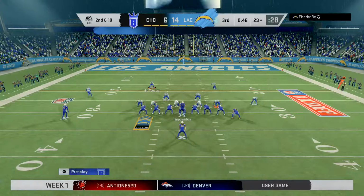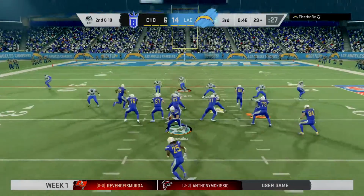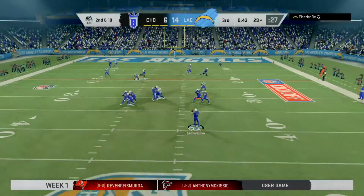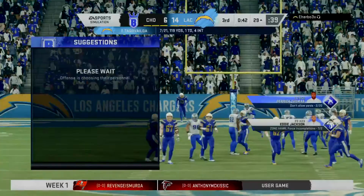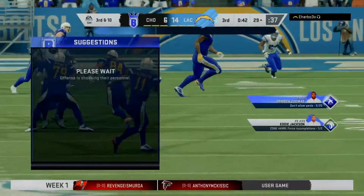Here's 2nd and 10 now from the 29. Here's a play fake as they set up to throw. And his throw here's incomplete. Looking for Woods that time, and it's 3rd down.